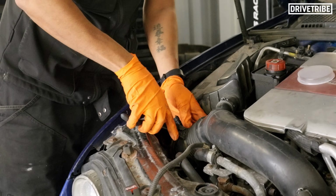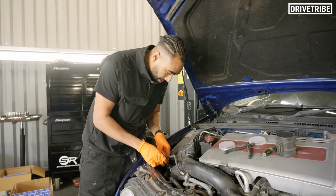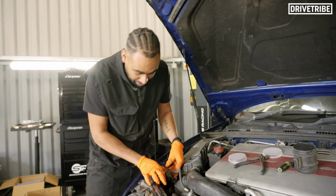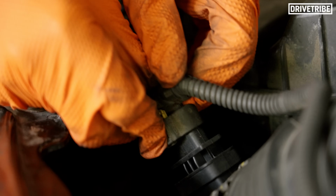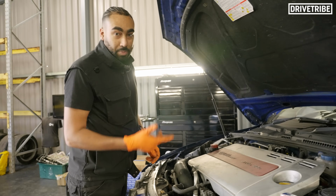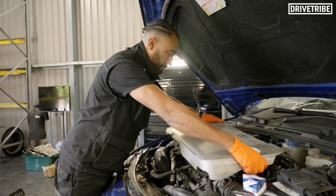Also, another easy mistake to make, I'm not gonna lie, I've done it plenty of times, is never forget to plug your MAF back in, because you'll start the car and it simply won't run, and it'll be as simple as you've forgotten to plug your MAF in. And if you put it in the right direction, it even helps even more. The next job is to replace the MAP sensor, which is under the engine cover, so we'll pop that off.